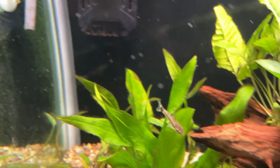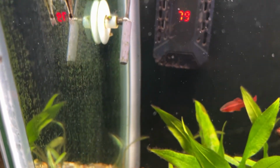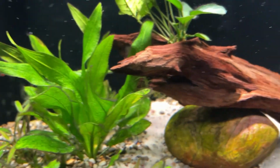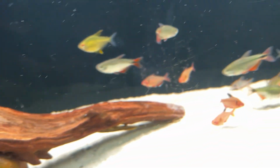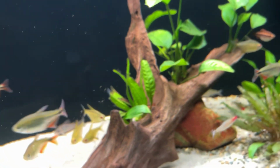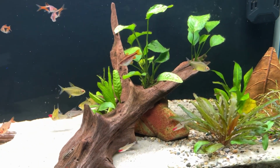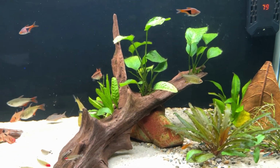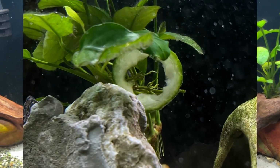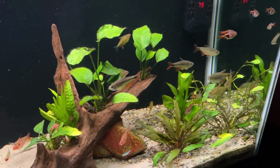The plants that are in the substrate do seem to be doing better than the ones that are on the wood. I think the autos are going to like it in here. They've got a lot more room and a lot more algae options. I'll continue to drop in pieces of zucchini and cucumber, which the snails and the autos seem to like a lot. So do the plecos.